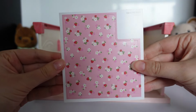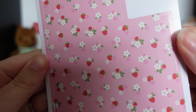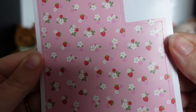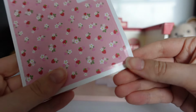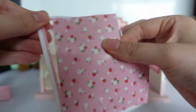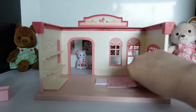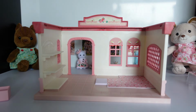Right, this is a thicker cardstock piece with a flower and strawberry design all over. If I gently pop it out, just speeding through. Okay, so this makes a mat to designate the play area. In fact, I'll build this around first.